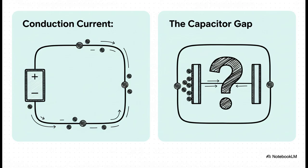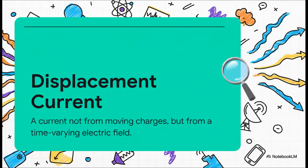According to the physics back then, it was a broken circuit. But here's the thing, it wasn't. The circuit worked. Something was happening in that gap. And this is where Maxwell's genius just shines. He came up with this brand new idea, a completely new kind of current he called displacement current.